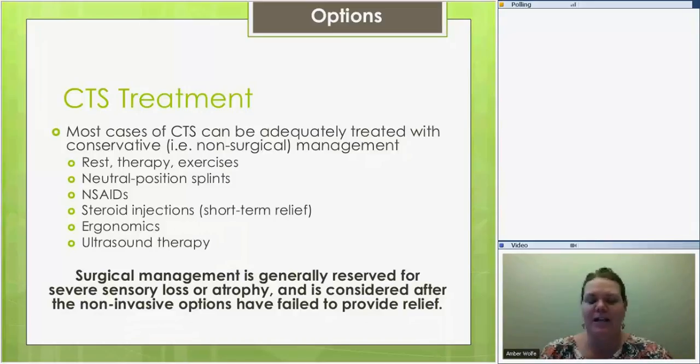Neutral position splints are often very, very helpful with carpal tunnel, and we'll see some of those in one of the next slides. NSAIDs, non-steroidal anti-inflammatories, the same type of over-the-counter medications or prescription medications that you might see for other forms of arthritis, things like Aleve and ibuprofen, anything that's going to reduce the inflammation off of that nerve.